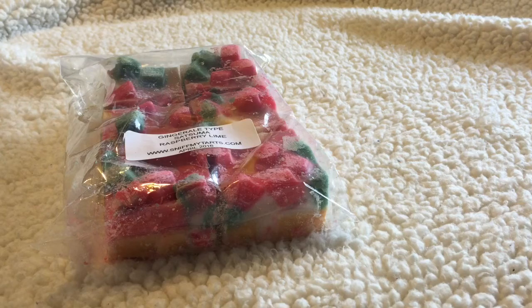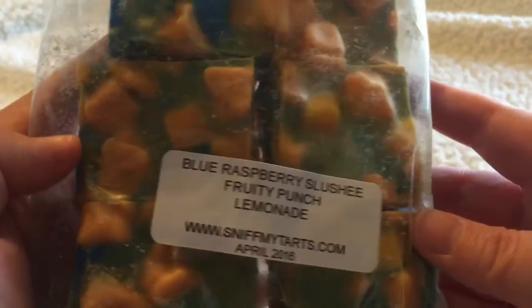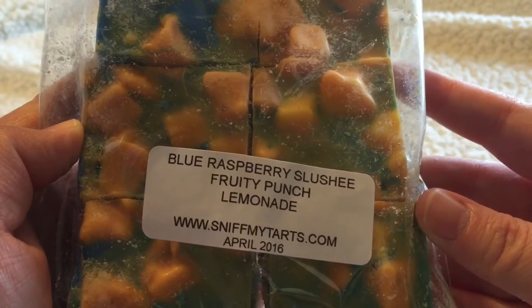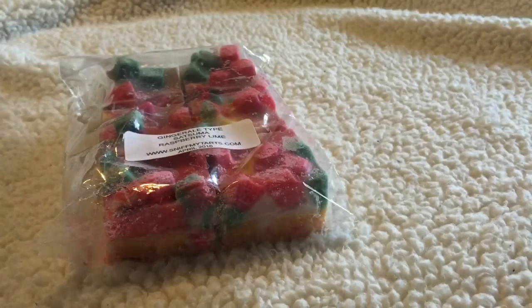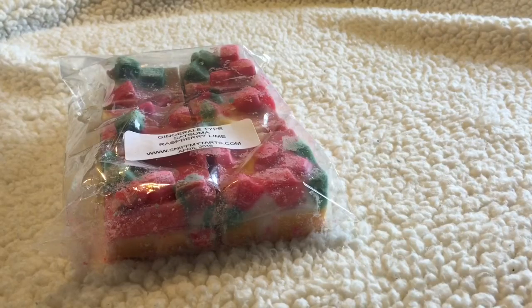So I'm pretty proud of myself for this one. I'm sure I'm not the first person ever to come up with this particular blend, but that is a good one. All right, I saved my favorite of all of them for last.